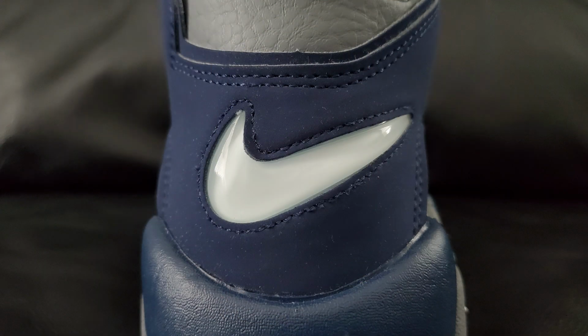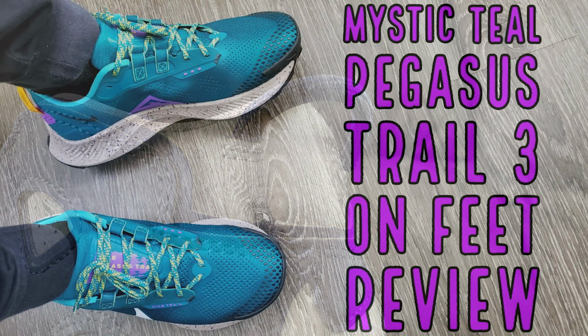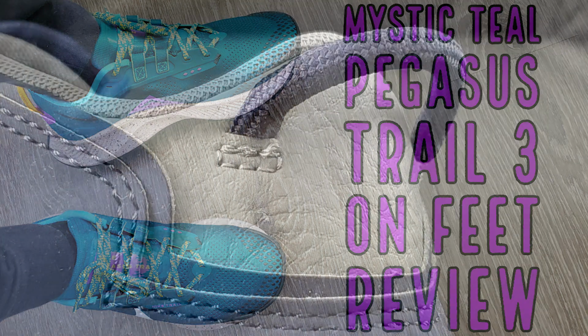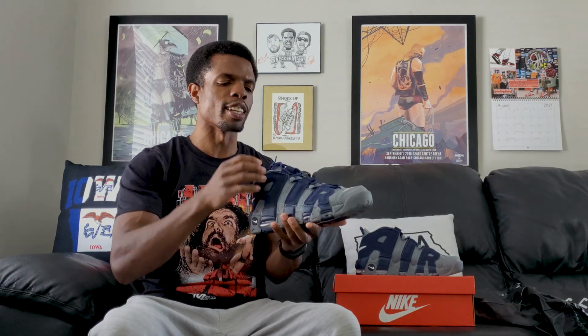And then at the top, right above that, you've got this little pull tab thing, kind of like those Pegasus Trails I had on the other day. So you got that going on, pretty decent little look there. And behind that, you got more of that leather that feels a lot more like the toe box, meaning not so great. So, is that everything for the outside? I'm feeling like it is, so I'm going to say that it is.